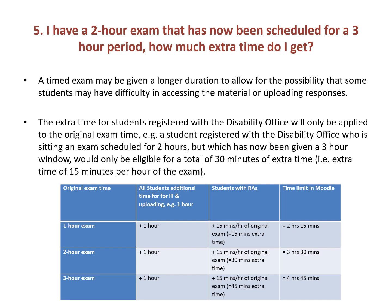The extra time for students registered with the Disability Office will only be applied to the original exam time. For example, students who are registered with the Disability Office who are sitting an exam scheduled for 2 hours but which has now been given a 3-hour window would only be eligible for a total of 30 minutes extra time, that is 15 minutes per hour of the exam. The table below details the extra time provided for 1, 2 and 3-hour exams.